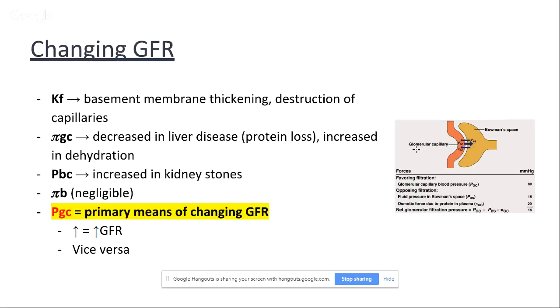So changing GFR, if you remember the equation before, you've got KF. Basically, the primary means of changing your GFR is the hydrostatic pressure in your capillaries. If that increases, your GFR increases, and vice versa. Yep, all good.